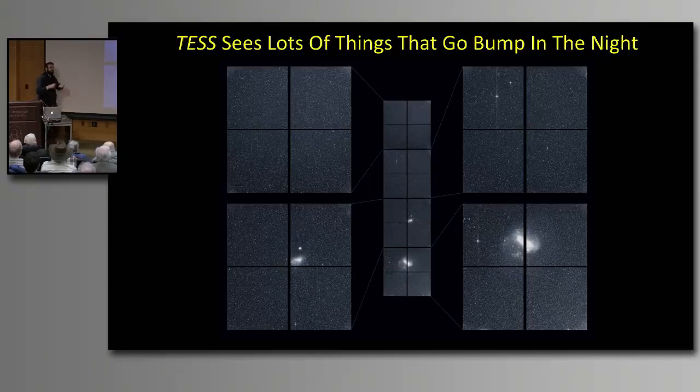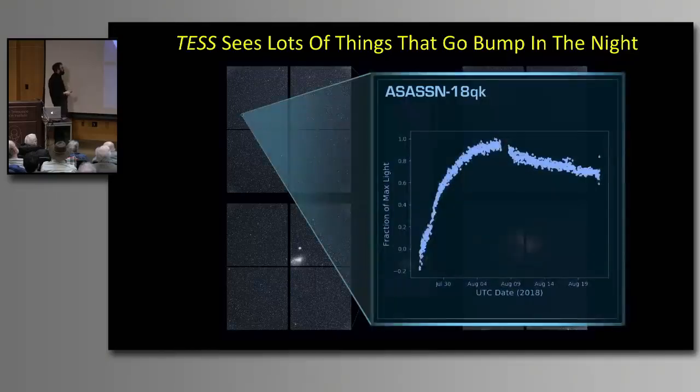Because TESS is staring at a huge part of the sky, it doesn't care whether it's on time or late for a supernova to happen. It's just going to be in these huge fields of view. And so one of the initial science results that were presented just last week at the AAS were some of these supernovae that went off while TESS was observing.